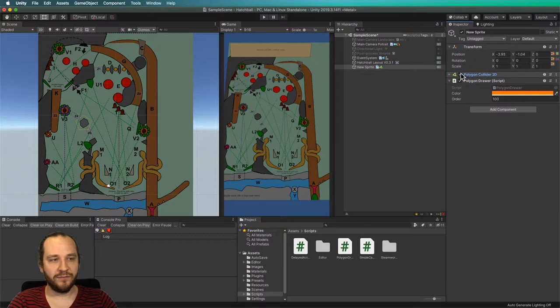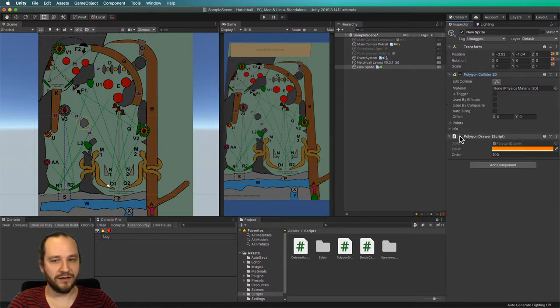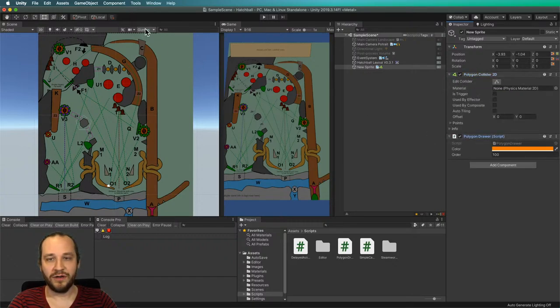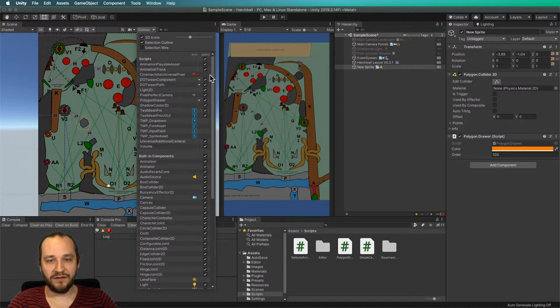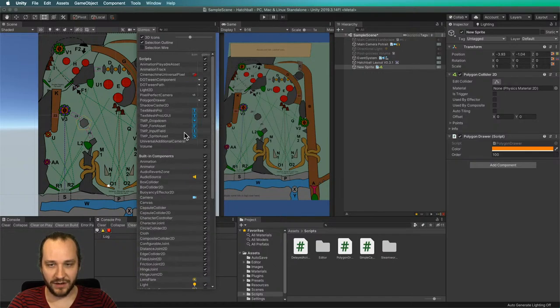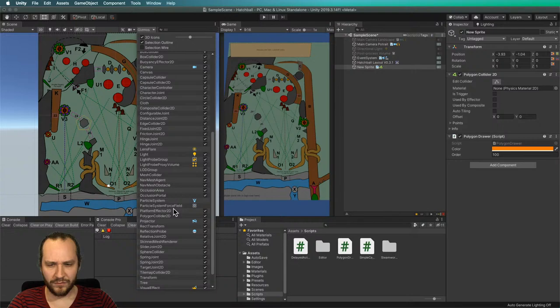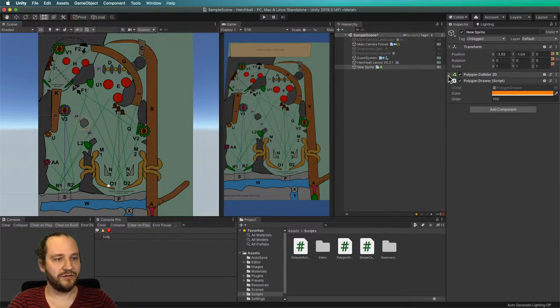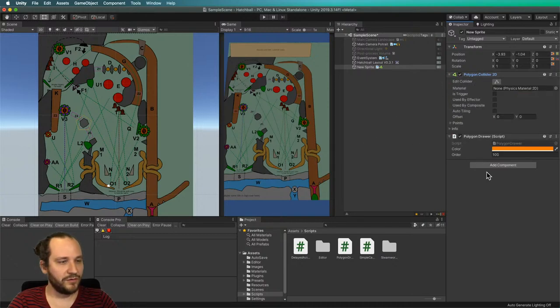I can normally, like, okay, let's turn this polygon drawer off. If I do this, it will hide, in the whole scene, all those types, like polygon collider or polygon drawer. It's the same as doing this here. You'd see that if I turn polygon collider off over here, where is it? Polygon collider, you'd see that it goes back in there as well. So that's one of the handy things to do always.